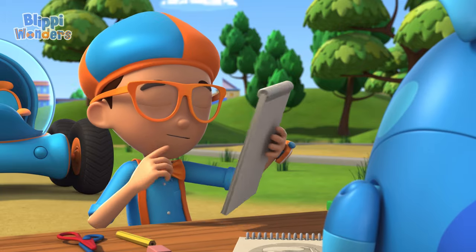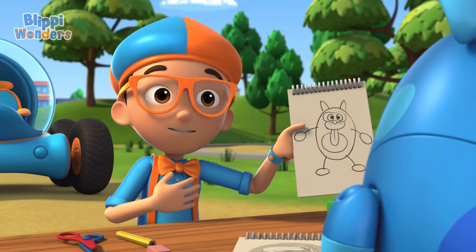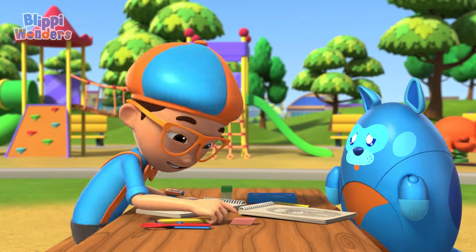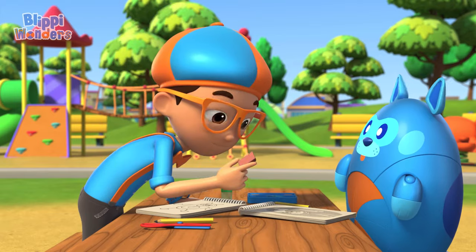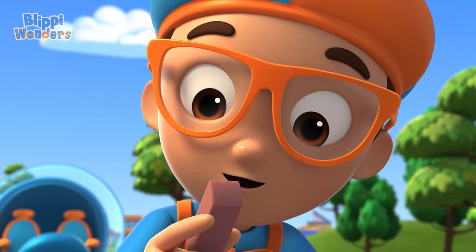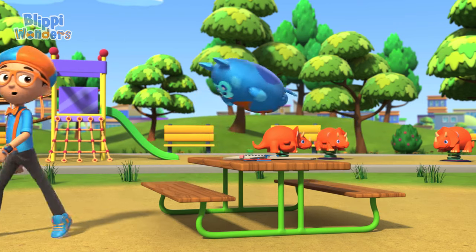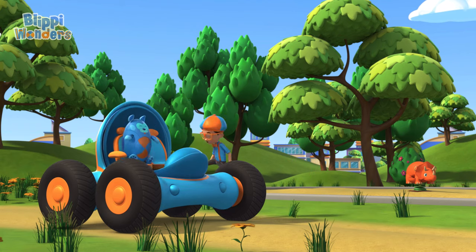Yeah, it's not quite what I envisioned. I wish I could make a few changes. Oh, yeah! I can use an eraser! I wonder, how does an eraser work? Great idea, Debo! We'll shrink down and get a closer look.